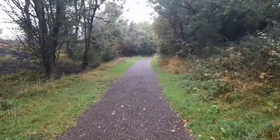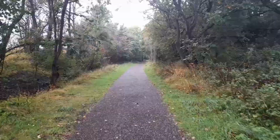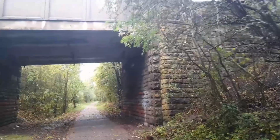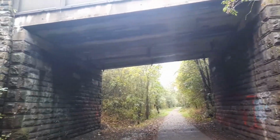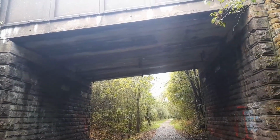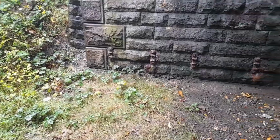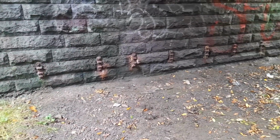We're in a bit of a cutting now as we approach Hound Bridge. You can just see it there in the trees. We'll have a look when we get a bit closer. So this is where Hound Hill crosses. Obviously this will have been replaced for electrification. You can still see some brackets hung down, which would have supported the overhead line equipment, and some wall hangers running through the bridge itself there.